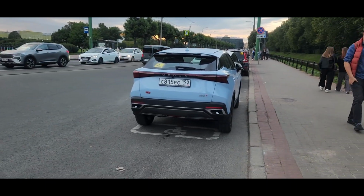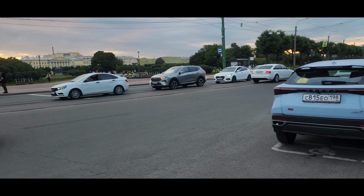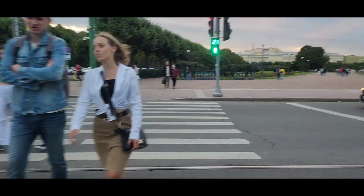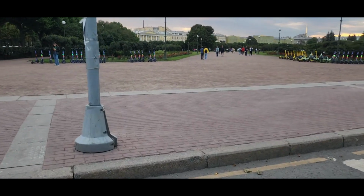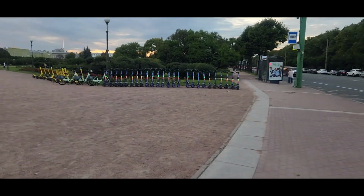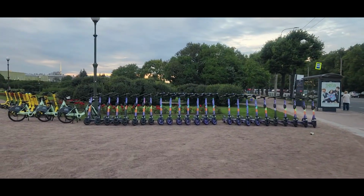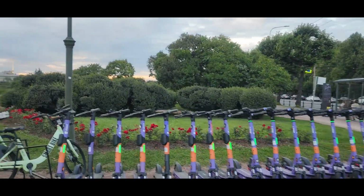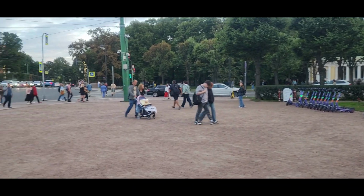One of these days, I will go to a car dealership, and then I'll find out how much the car costs here. Okay, crossing the street right now to the Field of Mars. Another thing that would be very helpful is if I knew how to ride those scooters. I could probably do a scooter ride, film everything real quick instead of walking like 5 hours a day. It's really tiring, 5 hours a day.